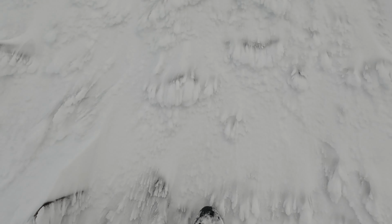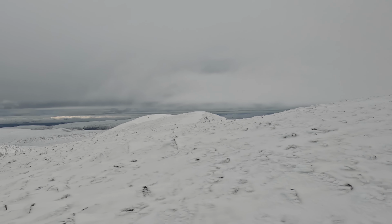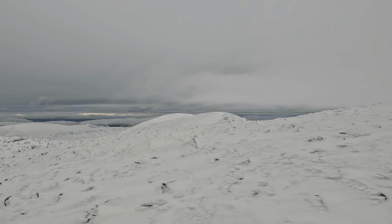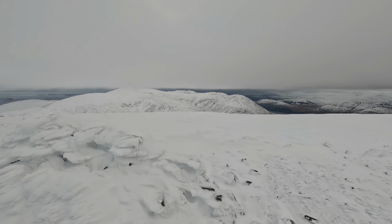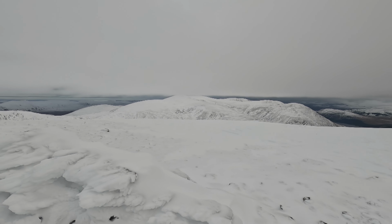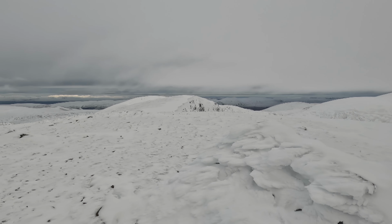So after a fair wee bit of walking and some fresh snow, we arrive at the south summit, which is not the true summit. The true summit is over there, where all that cornice section is. So we'll go to the south summit first, take in the views and then head over. The south summit, and you can see all the way over to the Creag Meagaidh reserve there, Creag Meagaidh in the distance, and our true summit over there.